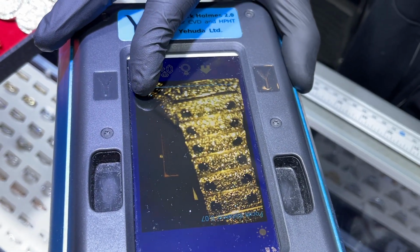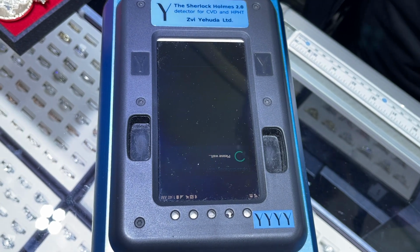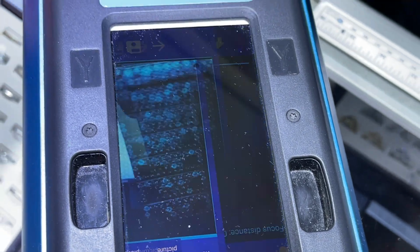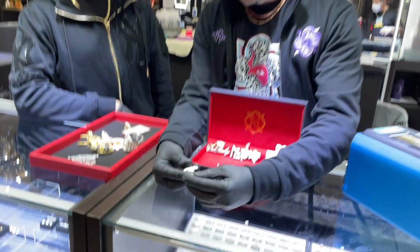If you want to do CVD, you whisper in your customer's ear, "Hey, I got this with the CVD, you want it?" And he'll say, "Yeah," and then you could do whatever you want. But I have to do it with natural diamonds. I'm going to pay with natural diamonds, put it in my machine, and make sure the client knows that they have natural diamonds. And that's that. So we have the Sylvester right here.